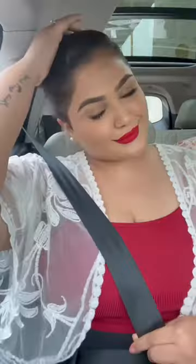Next up, my favorite part, the lips. And I picked my favorite, the matte gel lip crayon in the variant Scarlett O'Hara. It is such a beautiful red. And that's the finished makeup look.